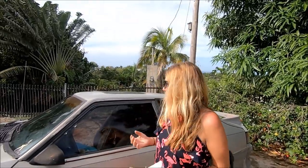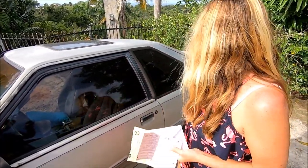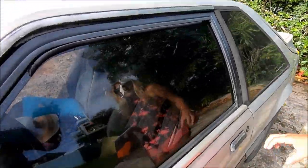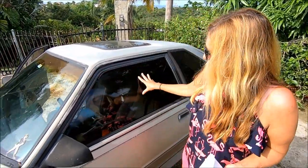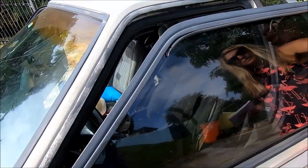They stopped us and they gave us a ticket for our tint, which we got this car from somebody else who obviously put the tint on. Lots of cars have dark tint here, but they put all these little machines on it and tested the tint, and apparently it's too dark. The front is okay, but the sides are not, and it's even kind of peeling off already, so we could probably take this stuff off ourselves.